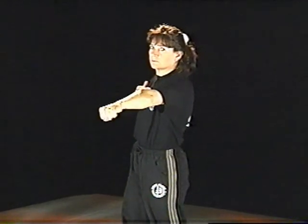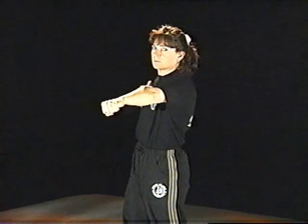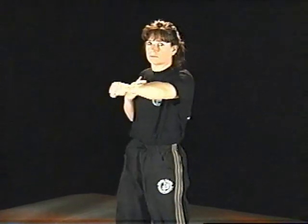The next stage is Marnie making the defense and grabbing the gun and straightening her arm. Her body defense is complete. Her right hand is up and ready to punch.